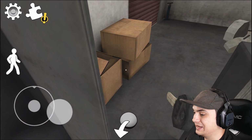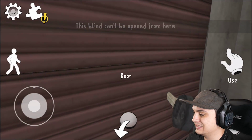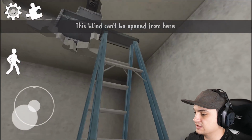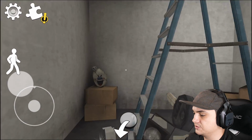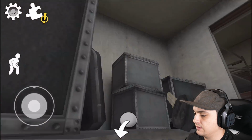The cage key. Oh, this is it. This is literally it. Can't be opened from here. Okay. Can I use this? Okay. He may have heard us. I'm gonna put this right there. We just gotta make it back to the ice cream truck, and I think we're good. If I get caught, it might be game over.